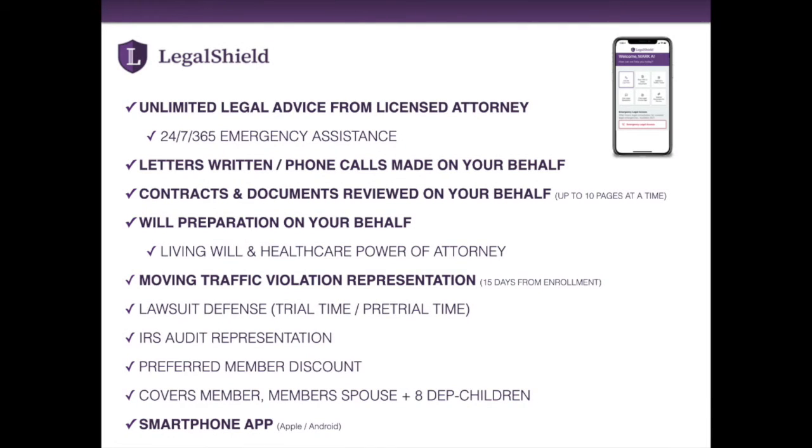Next, let's talk about LegalShield. LegalShield is the only service of its kind. For a small membership fee, LegalShield gives you access to a dedicated law firm in every state and every province of Canada, not just a network of available law firms. The law firms are paid millions of dollars every single month to service you, the member, so that when you call, you are their number one customer.